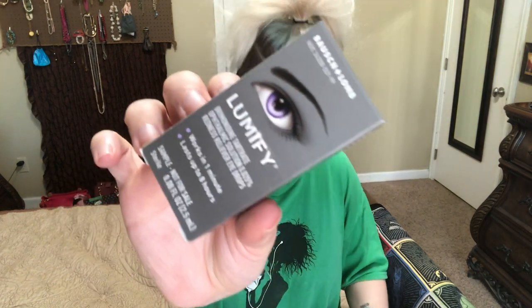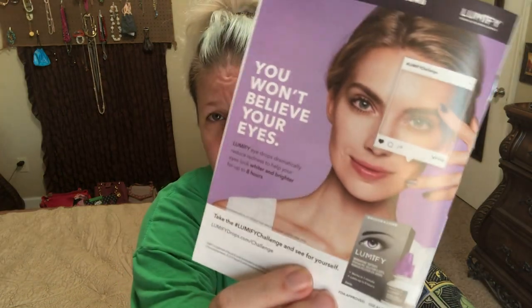Bausch & Lomb Lumify. And they're just eye drops, which are cool because I use eye drops all the time. My eyes are always itchy and watery. How much does this retail for? Oh, it's on the back. It doesn't say how much it's worth or anything, it just shows it on the back. Okay, that's cool. I am down for that.